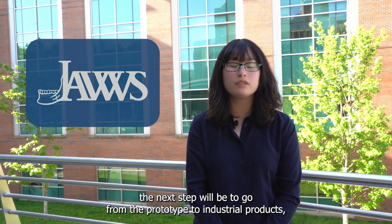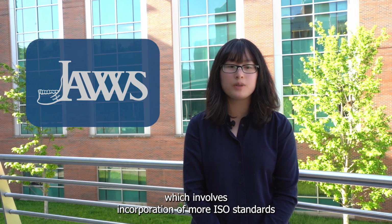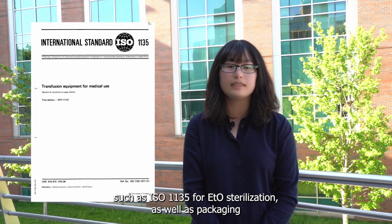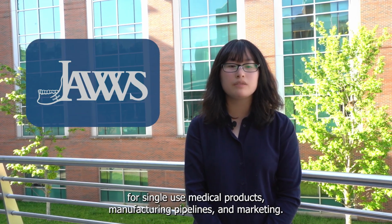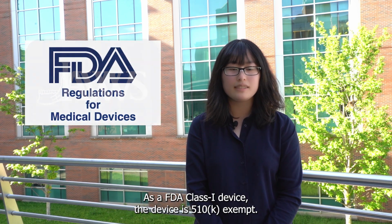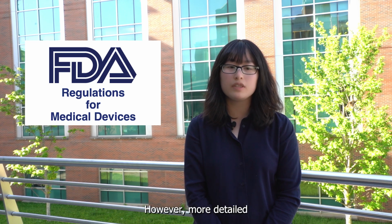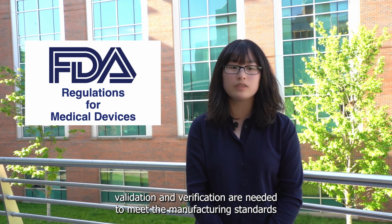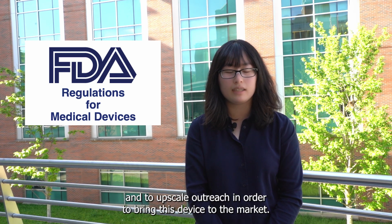With our successful prototype, the next step will be to go from the prototype to industrial products, which involves incorporation of more ISO standards such as ISO 11135 for ETO sterilization, as well as packaging for single-use medical products, manufacturing pipelines, and marketing. As an FDA Class 1 device, the device is 510(k) exempt. However, more detailed validation and verification are needed to meet manufacturing standards and to upscale outreach in order to bring this device to the market.